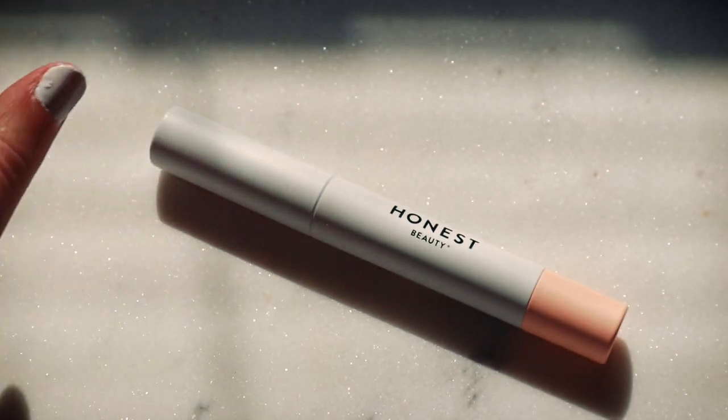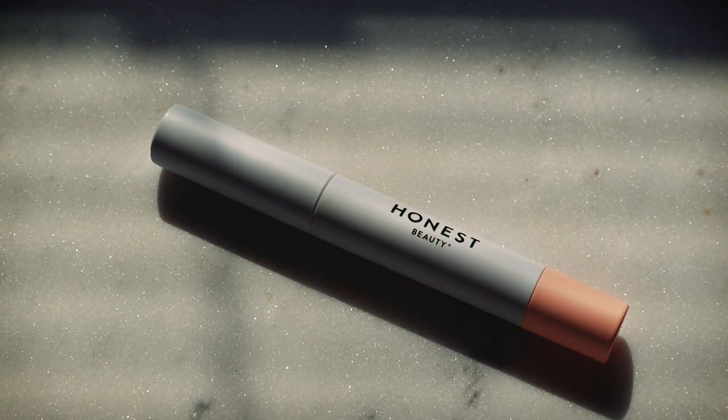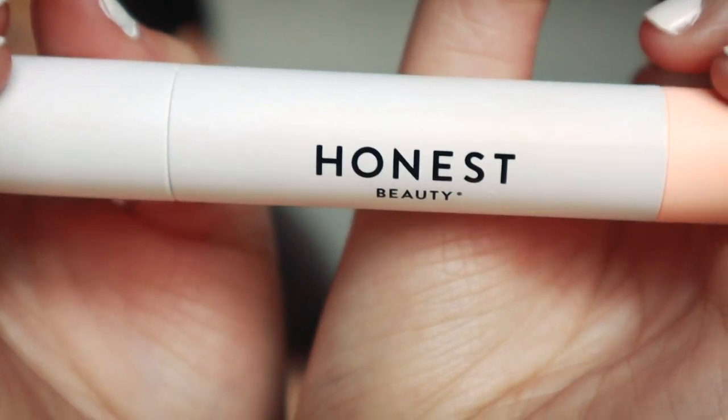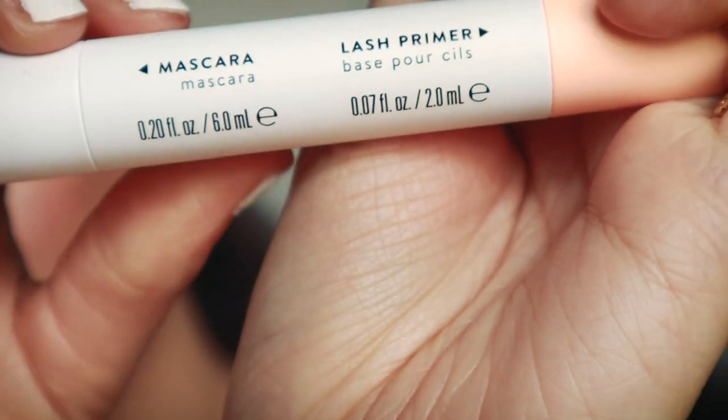So it leaves your lashes really nice and defined, and it gives you a lot of extra length if you're someone like me that barely has eyelashes to begin with. So it's a good one. I definitely recommend trying this one out.